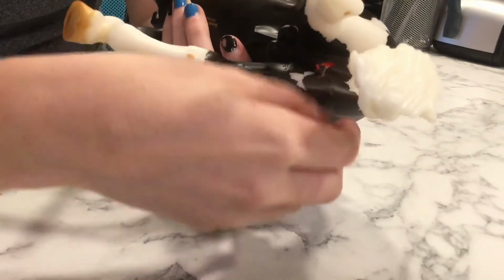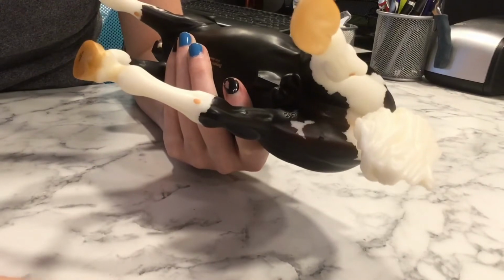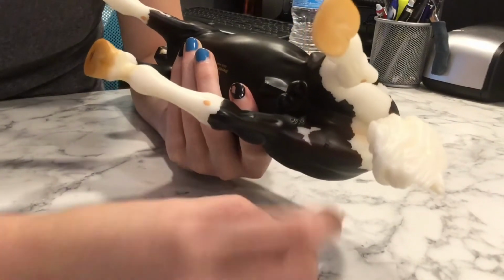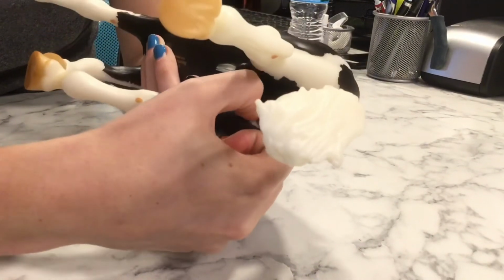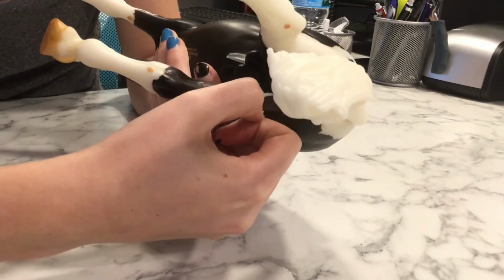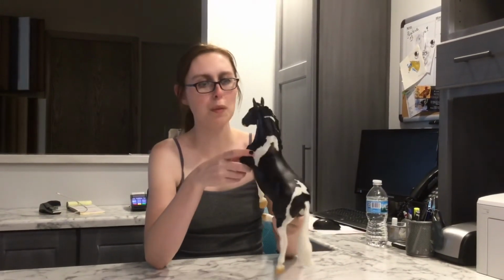I thought, oh, maybe they added some sort of something to the mold. But nope, that is just masking, and I'm just gonna make sure that I got all of it off. Take my fingernail there, get all that off. But yeah, they left some masking on this guy. That's interesting. Like I said, I've never encountered that on a Breyer before. But yeah, I really enjoy this mold and the color on this mold.